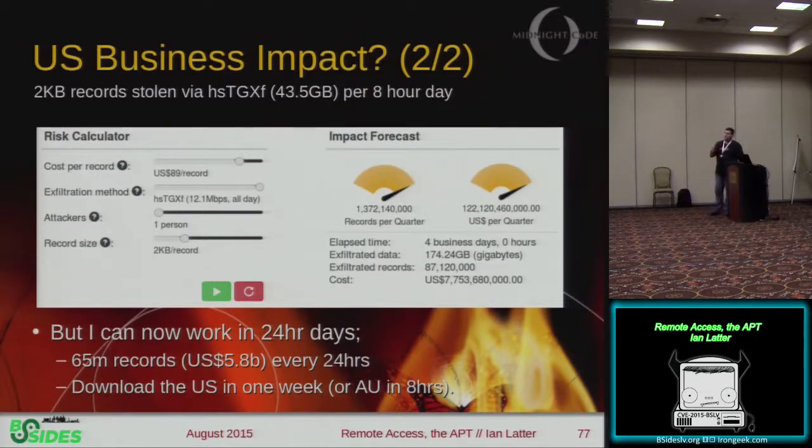But I don't have to work in 8-hour days anymore. I can set this up at 9 a.m. today, and I can pick it up at 5 p.m. tomorrow. So that can happen in 32 hours. In a 24-hour day, I can take 65 million records worth about $6 billion using that case study every 24 hours. So I can take all of the United States, every man, woman, and child, in 1 week, or everyone in Australia in 8 hours, because we're a little country.